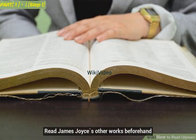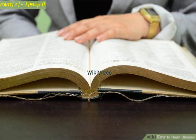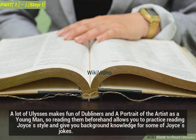Read James Joyce's other works beforehand. A lot of Ulysses makes fun of Dubliners and A Portrait of the Artist as a Young Man, so reading them beforehand allows you to practice reading Joyce's style and give you background knowledge for some of Joyce's jokes.